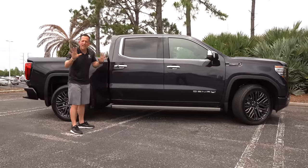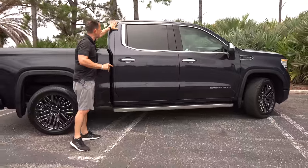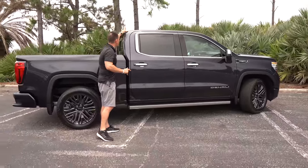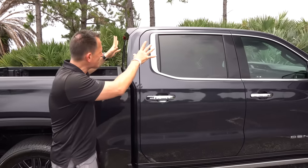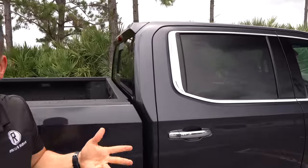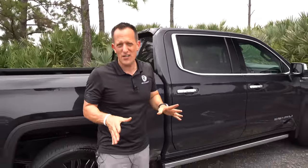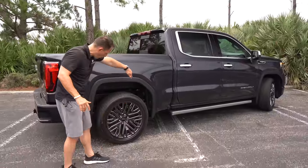Now, with any GMC truck, you're gonna get those unique edges. And this is a styling cue with the way that they shape everything on the back of the cab, around the fenders. That's a styling cue that separates it from the Chevy Silverado. So if you ever wondered, are they basically the same truck? Yes and no. And the no really comes down to the shape, especially around the arches.